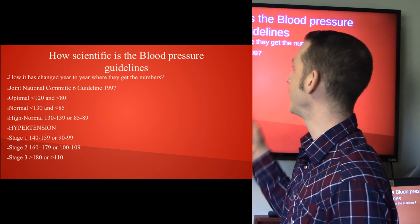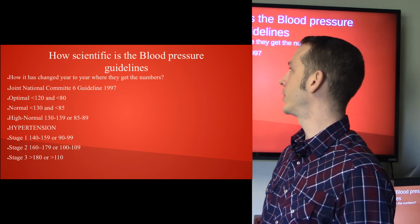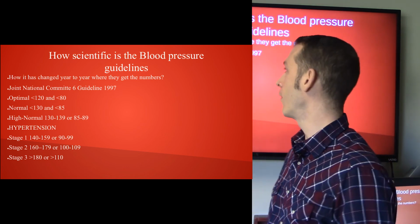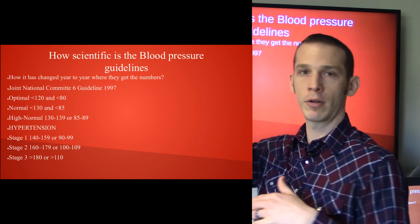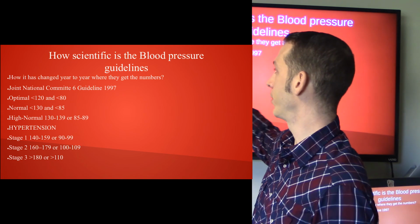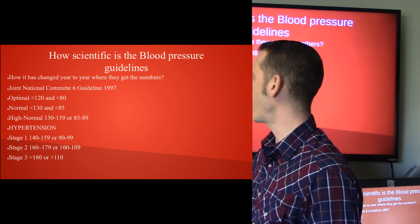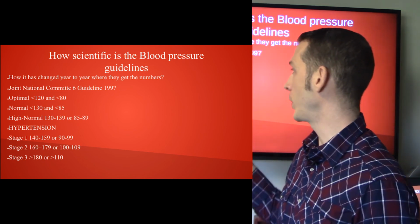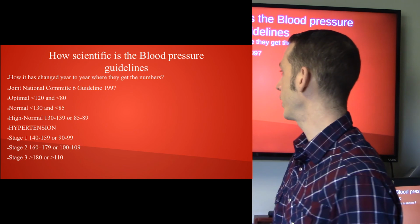This was in 1997. This is Joint National Committee number 6. They gave an optimal blood pressure of below 120 and below 80 for systolic over diastolic. Now, that would be optimal, right? Normal, they considered anything under 130 over 85. High normal was between 130 and 139, or 85 to 89 for the diastolic.